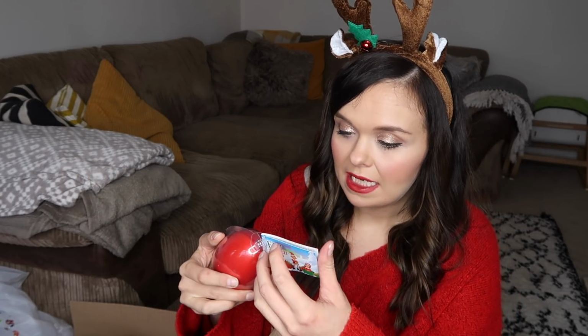Also from the garden centre is this, and I admit it's not decoration, but it's an elf hatch egg, and I believe you put it in water and it hatches a little elf, and I just thought it would be a really cute thing to do on the 1st of December with the kids, just to add a bit of festive fun into their lives.